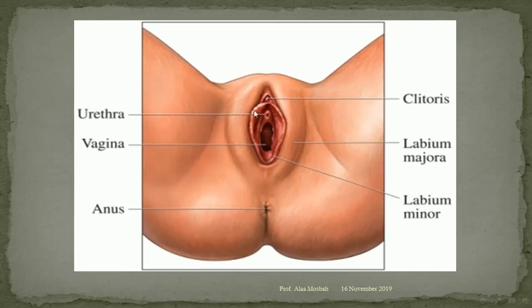This is the genital tract, external genitalia. Hypertrophy will occur, increased vascularity, increased discharge from the vagina, acidic pH, Chadwick sign, which is violet discoloration of the vulva. Okay, the vagina is warm, soft, and increased in capacity. All these are changes in the external genitalia.